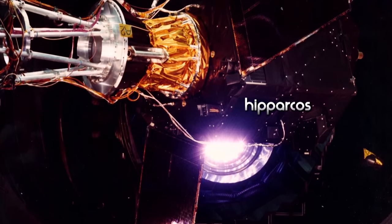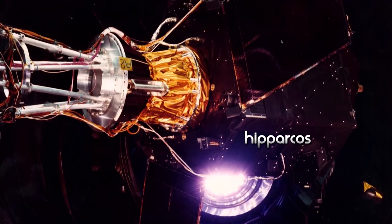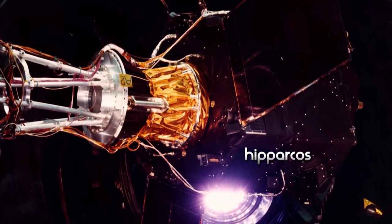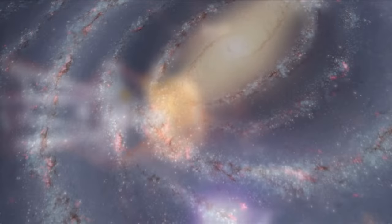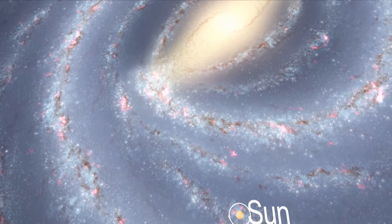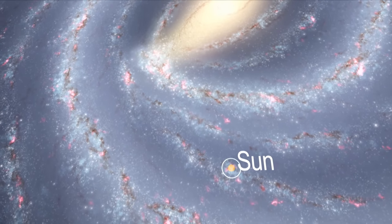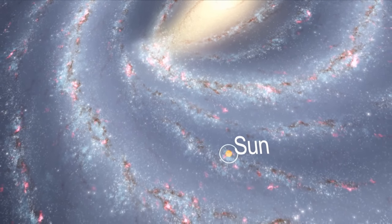In 2003, a detailed survey based on data from the Hipparcos satellite found that 59 stars are likely members. These stars are scattered across 30 light years of space, with the center of the group located about 80 light years from our solar system. In galactic terms, this is remarkably close.